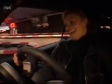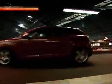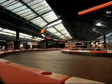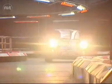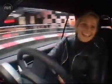Enough of that. I'm here for some corners. These little critters will spend their lives weaving through city streets, so this karting track with its tight twists is a good place to put them to the test. First up, the Mini. So first gear just nudging 6,000 RPM, goes into second gear. Oh, first and second, that's absolutely it around here.